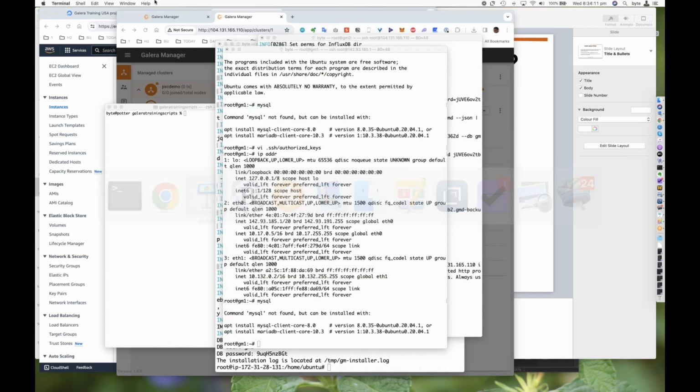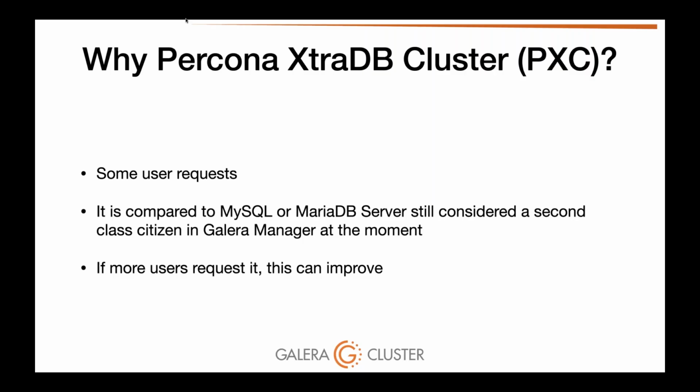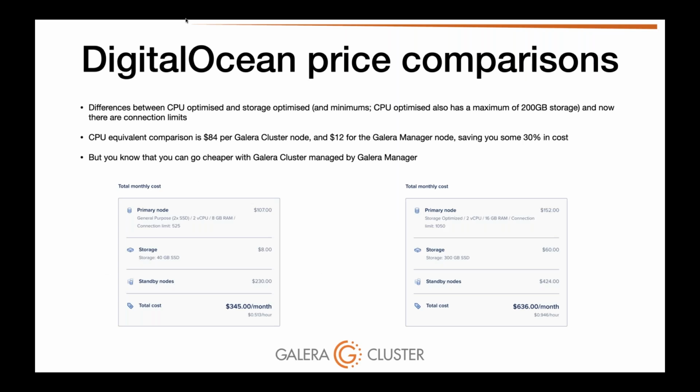But before we do that, we'll get back to the presentation because I think we have a little less than 10 more minutes. So, price comparisons. DigitalOcean has a high availability solution that can give you standby nodes, 2 standby nodes. But now you can only do this either in a CPU optimized or storage optimized instance. And there are connection limits when you apply them. CPU equivalent comparison is about $84 per Galera cluster node. So I obviously used something similar with 2 vCPUs, 8 gigabytes of RAM, and about $12 for the Galera Manager node. So saving you some 30% in cost. And I think that's a minimum. You can actually go much cheaper with Galera Manager.